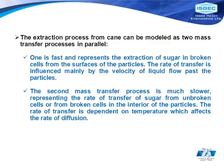The extraction process from cane can be modeled as two mass transfer processes in parallel. One is fast and represents the extraction of sugar in broken cells from the surface of particles. The rate of transfer is influenced mainly by the velocity of liquid flow past the particles. The second mass transfer process is much slower, representing the rate of transfer of sugar from unbroken cells, or from broken cells in the interior of the particles. The rate of transfer is dependent on temperature, which affects the rate of diffusion.